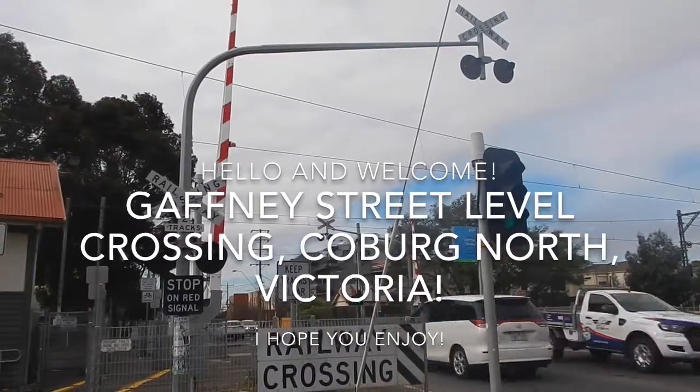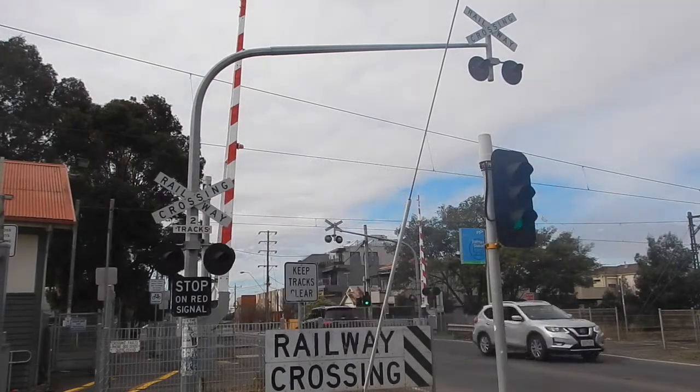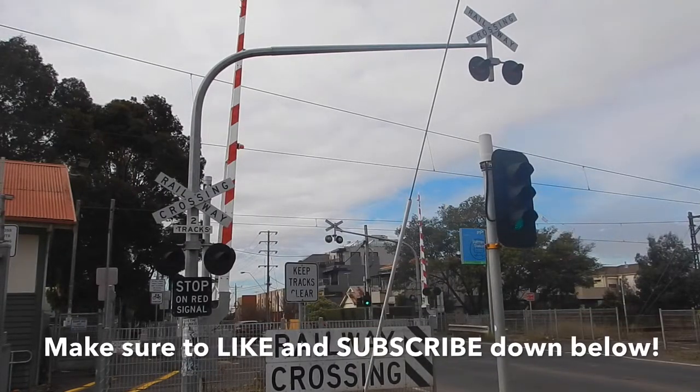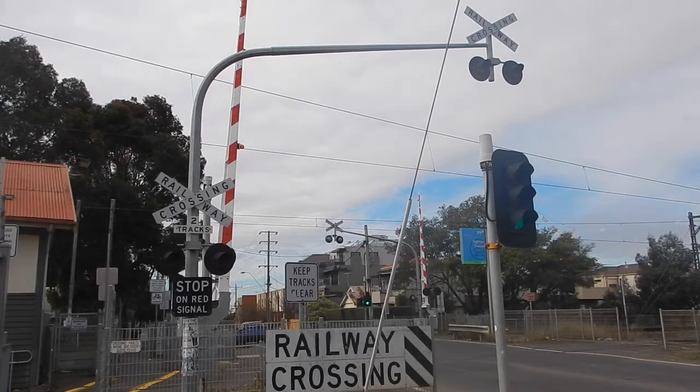Hey guys, I'm at the Gaffney Street level crossing today, and I'm going to be seeing a couple of trains here. There's one coming down the line right now from the left, so we can see the crossing activate any second now.